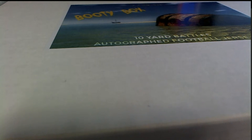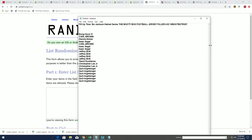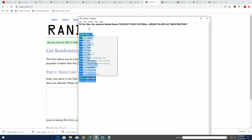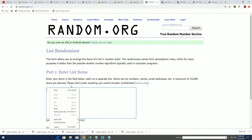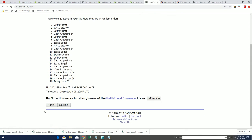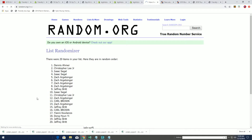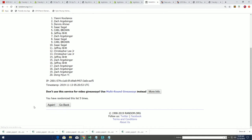Good luck, everybody. Getting this filler for the booty box jersey break. This is filler A, and we've got our 20 different owners in the filler, and only 6 of them will come out with a spot for dirt cheap. I think it's a third of the price if you come away in the top 6 after 7 times through the randomizer. Good luck. I think it's a 30% chance for your spot.